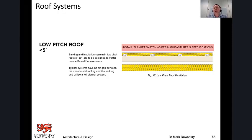So you can see they've got a highlight: install blanket system as per manufacturer specifications. Now that's not just something you've snapshot off the web page. That's where you want a drawing with the manufacturer's stamp and date and name about how to do a flat roof system with their product. Because if it doesn't work, it's the builder or the architect or the building designer or draftsman who is at risk. So just beware, low pitch roofs as we build them in Australia are not allowed in most other countries.